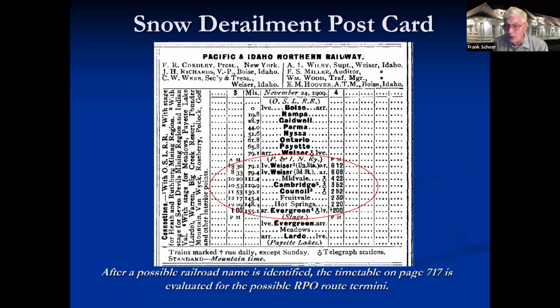Now, I could not tell you where on that line the snow derailment occurred. A snow derailment occurs because the snow is so deep that all of a sudden the wheels and the flanges come off the track. If you look at the schedule here and the times and the distance, you can pretty much figure out that 25 miles an hour was top speed for this train, and maybe even less. So when it came off the track, it wasn't a catastrophe. It basically stayed upright, like you saw in that initial picture.